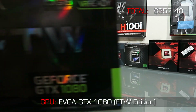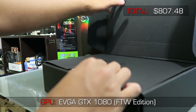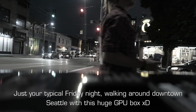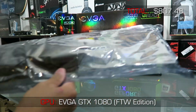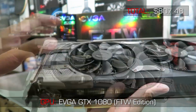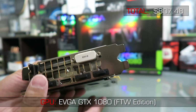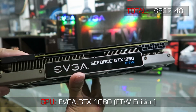For the graphics card, I went with the EVGA GTX 1080 FTW Edition. I got this for $450 on Craigslist, and it was featured in my most recent Craigslist ride-along video. Originally, I was looking for a GTX 1070 for the system for around $300 to $350, but mining basically caused all of them to go well above $400, even in the used and refurbished market from what I could find. Some of them were at $400, but even at that price, I didn't think it was worth it. But the GTX 1080 wasn't as affected by the mining situation, so I figured it'd be worth it to spend the extra $50 and bump up to the next tier.